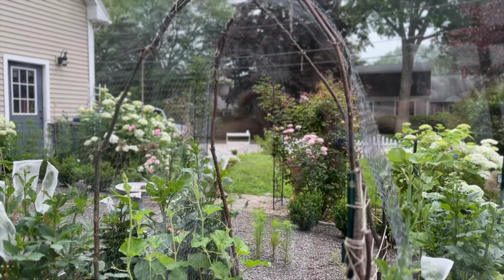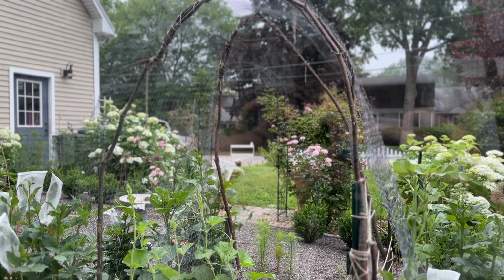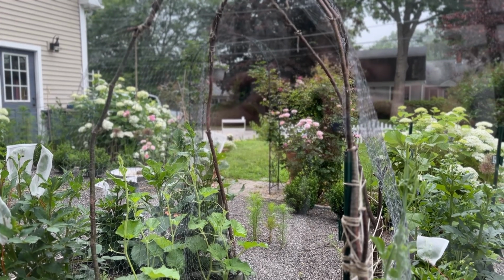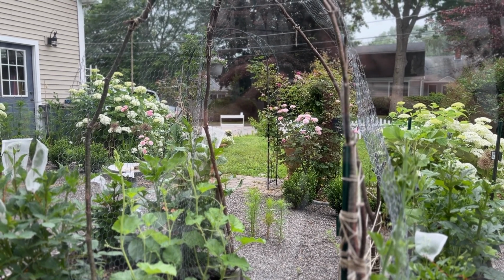Like, look at this view. Talk about charming. Oh, and you'll see those cosmos right there that seeded themselves too. This year has been the year of letting stuff just seed themselves, and then I just kind of go with it from there.